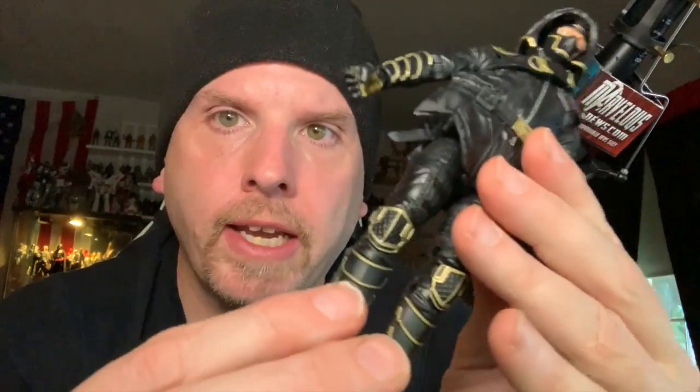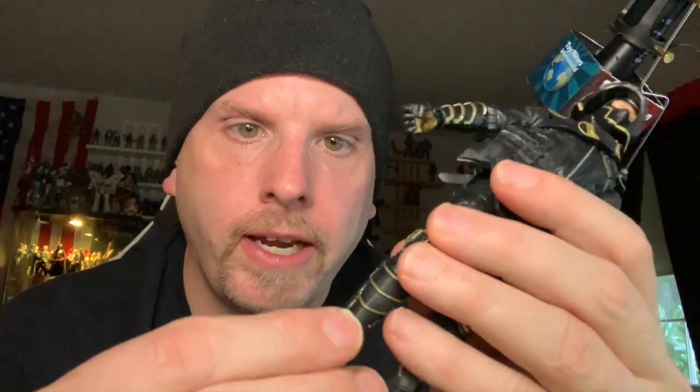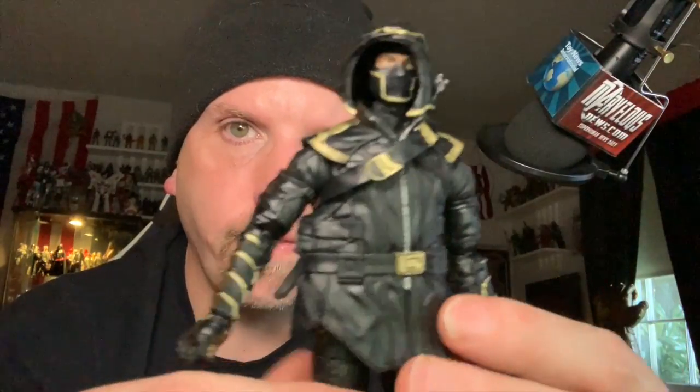Could even lead to breakage, so I would be careful when you're posing this guy, and it can make it a little difficult to get him standing, especially when you start posing him and bending his knees. So that's really my biggest complaint with this figure, is it definitely suffers from those soft rubber type joints, so just be careful of that. But otherwise, I think this is a good looking figure.